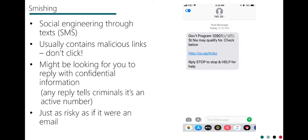We talk about phishing a lot because that's something criminals use a lot, but smishing is also pretty risky. Any reply will tell them that it's an active number. They might be looking for you to reply, not in this case, but in other examples, with confidential information. They might be saying, please reply to this text with your name and address and we'll send you whatever it is they're promising.